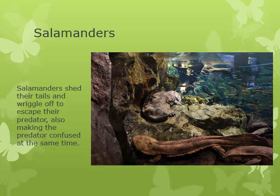Salamanders. Salamanders shed their tails in order to escape predators. Literally, their tails will grow back. It is a big, meaty portion that the predator typically will appreciate eating as the salamander escapes. That also will trick the predator because there's still a lot of nerves in that tail, so once the tail pops off, it keeps moving. So the predator is attracted to that high-movement tail.